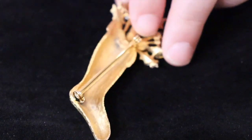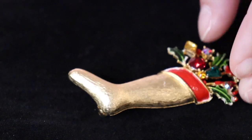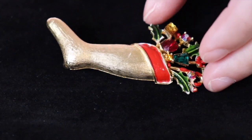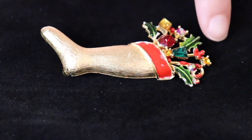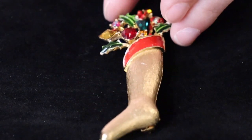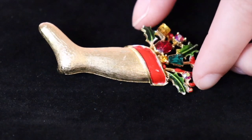It is so cool. It is marked Weiss. You can see the Weiss in the circle there. So this is really a nice size too. This is probably about a 3-inch brooch, measuring from the tip of the stocking to the top. So it really does make a statement on your shirt. And boy, oh boy, what a find for $2.